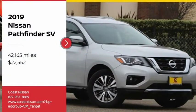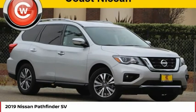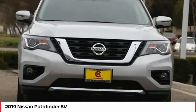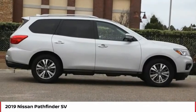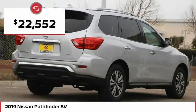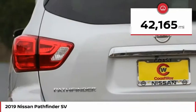Come test drive the 2019 Pathfinder. The Pathfinder has a premium interior with 3 rows of seating for up to 7 passengers, as well as versatile seating and cargo configurations. This SUV appeals to both truck lovers and car lovers and is priced below $25,000. This vehicle has less than 45,000 miles.